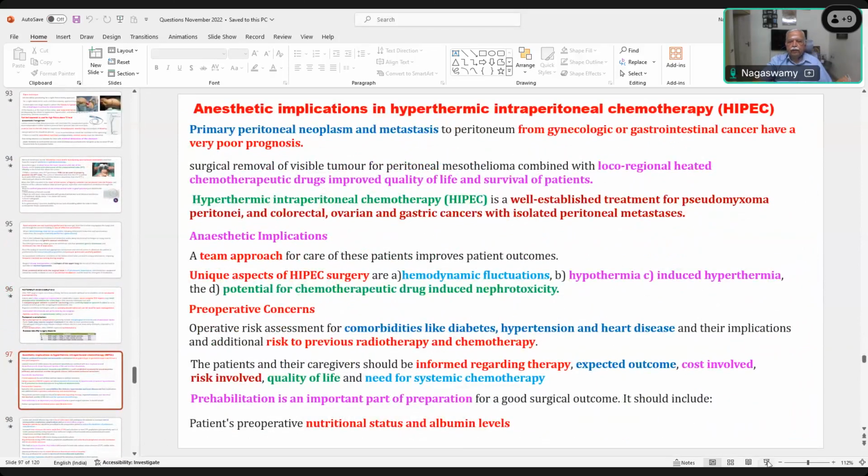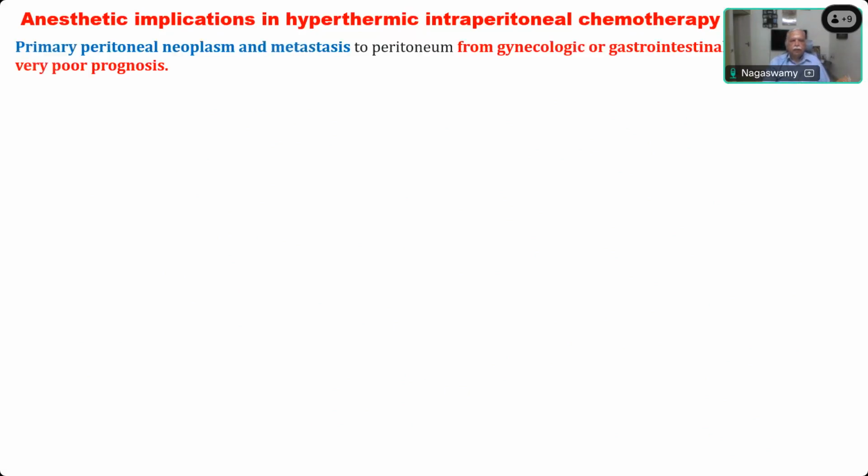Visible, sir. Okay. So the anesthetic implications in HIPEC intraperitoneal chemotherapy surgery. It is hyperthermic intraperitoneal chemotherapy. That is the acronym for this. So primary peritoneal neoplasm and metastasis to peritoneum can be from gynecological or gastrointestinal cancer. Earlier they had a very poor prognosis.